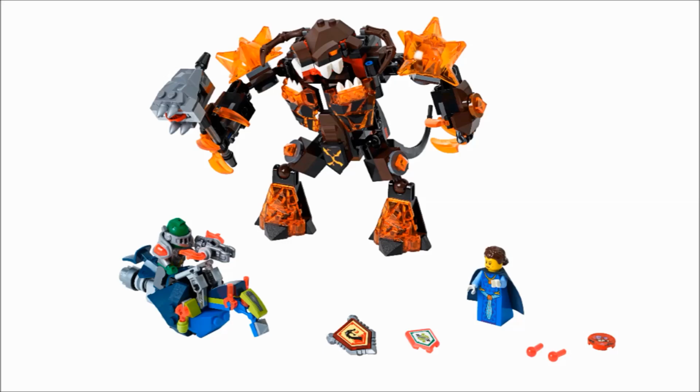Then you also get Aaron's little Robo Horse, which I like, those little Robo Horse builds. And you get the Queen, who's an awesome minifigure. Love her face print. So there's not much else I could say about this set, except it's basically what I thought about Moltres Lava Smasher, but as a big lava monster. And the price is pretty cheap according to Brickset, 25 bucks. So that's a pretty good deal.